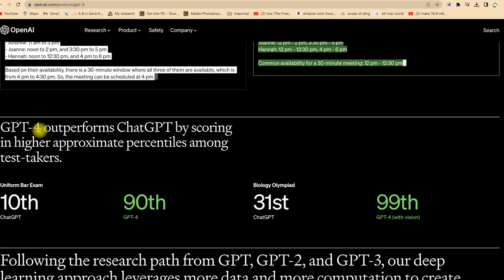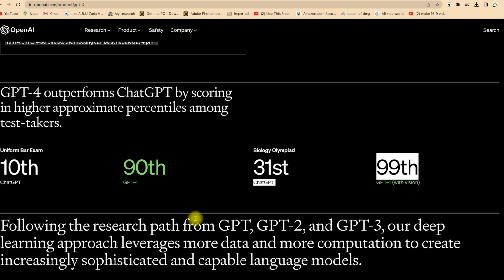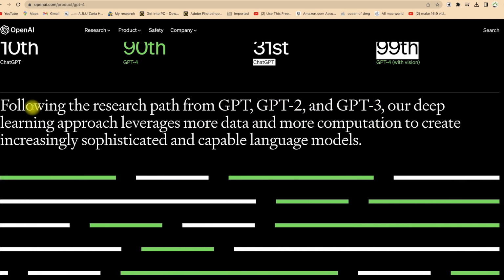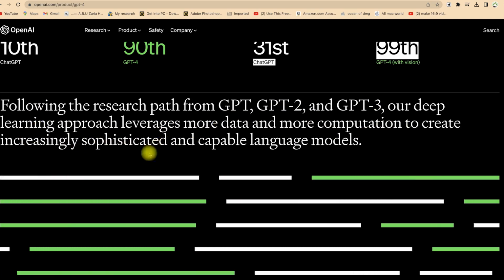So you can see they even performed some tests comparing GPT-4 and ChatGPT by scoring. GPT-4 outperforms ChatGPT by scoring in higher approximate percentiles among test takers. On the uniform bar exam, ChatGPT got the 10th and GPT-4 got the 90th percentile. And then the biology Olympiad, ChatGPT got the 31st and GPT-4 got the 99th percentile with vision, and that is a fantastic result. You can see following the research path from GPT-2, GPT-3, our deep learning approach leverages more data and more computation to create increasingly sophisticated and capable language models.